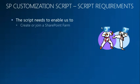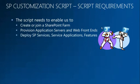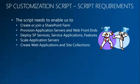Our requirements are that it needs to be able to create or join an existing SharePoint farm. It needs to have a look if there's already a SharePoint farm, and if so, it will need to join it. We need to be able to provision both the application server and the web front ends. We need to be able to deploy the SharePoint services, the service applications, and the features. We need to be able to scale the application service, and we need to be able to move service applications around. We need to be able to create a web application, the site collections, and deploy custom code.